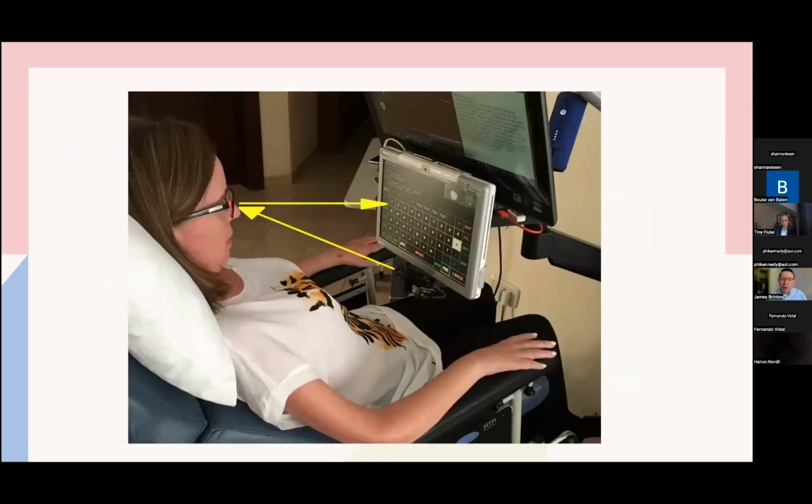Here's an example of what an eye gaze device simply set up in front of somebody looks like. So here we have Lana. She's reclined in a power chair. You can use these devices laying down flat. You can be reclined. You can be sitting up in a power wheelchair, in a recliner, and the device is placed in front of you. The camera is pointed at your eyes, and you're using your eye movements to direct the keyboard and the voice functions, and it speaks for you. So here she's got a keyboard. It's connected up to her other computer, and she's communicating.